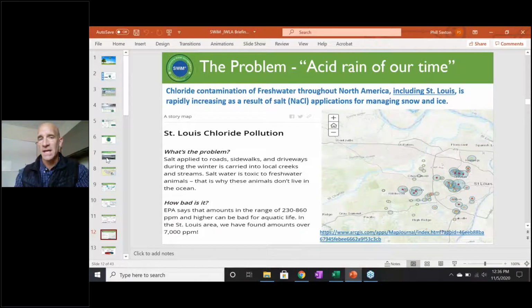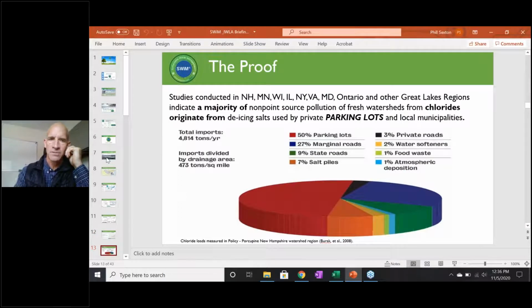But again, anywhere I go in the country, like even we work in St. Louis now, we work with Bayer Corporation there. And I sort of ask myself, a lot of places where it doesn't snow that much, or at least you wouldn't think so, I wonder if it's a problem here really. And so sure enough, we find that this pie chart that I'm going to show you next, this is sort of the proof of this is happening anywhere road salt's being applied.